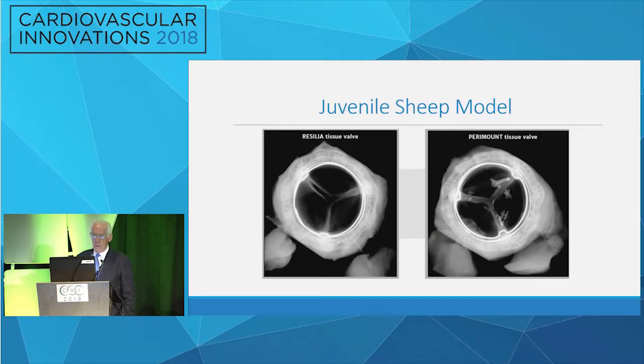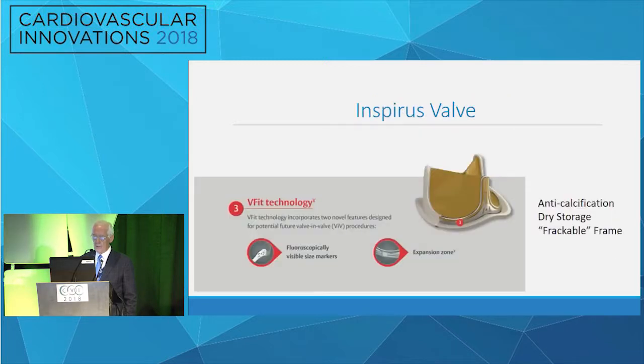So this valve is available now, and what we've been trying to do is demonstrate that this is really effective in humans without waiting 10 years to determine whether the valves deteriorate or not. There are methods using 4D CT now of looking at microcalcification early and determining whether this really is a better tissue treatment or not.